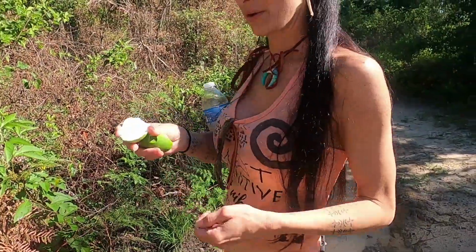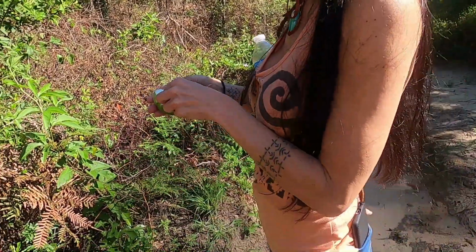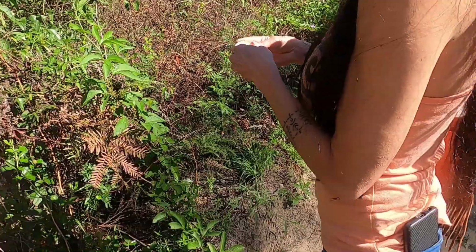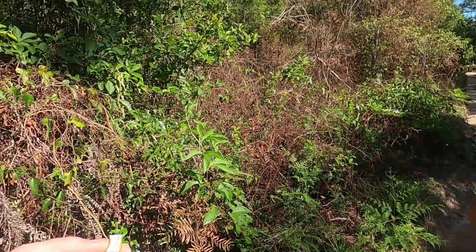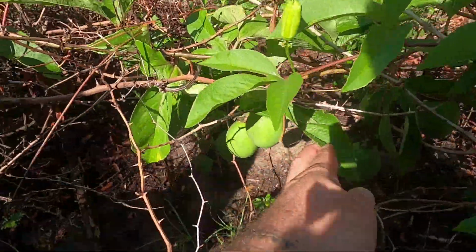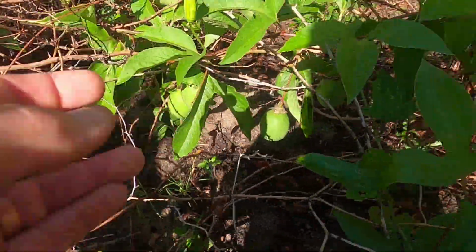Hit me a little piece of it. Yeah. Take a bite out of the middle. I'm not gonna eat the seeds. I don't know if the seeds are edible, but we'll spread them. So there's more. Some big ones right here. Oh my gosh. Quite a few of them there.